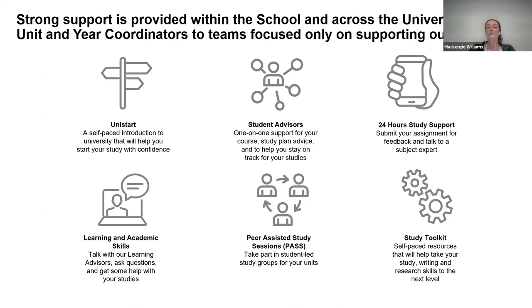There's 24 hours study support, so you can submit your assignment for feedback. There's the learning and academic skills support team, so they can answer specific questions about the course if needed.